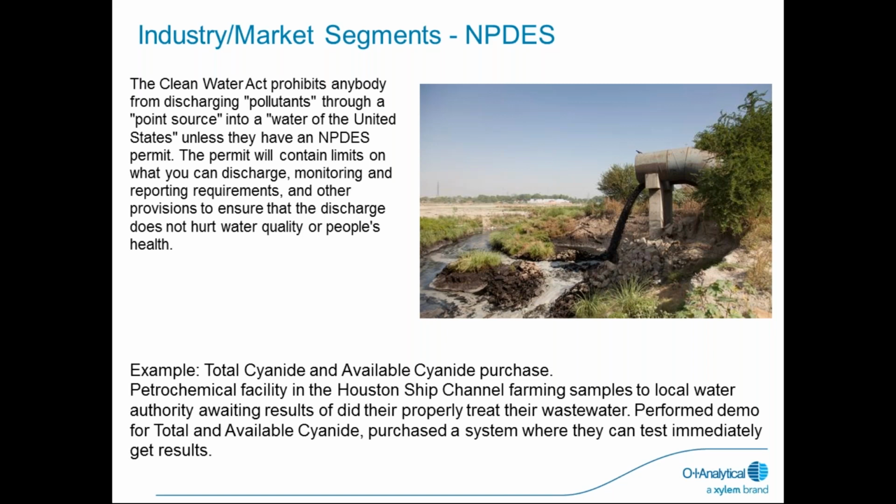So we have a really nice example of a client here in the Houston Ship Channel area that has a permit. They were farming their samples out to a local water authority, so they had to await the results, which could take several hours to get back. So they were kind of holding on to water and not being able to release it.